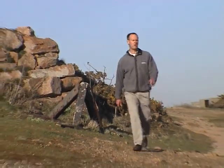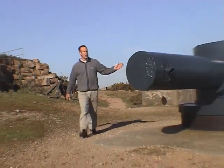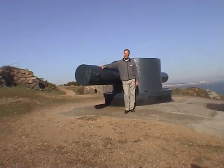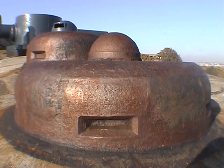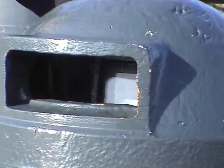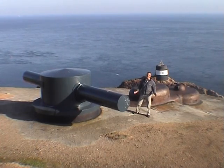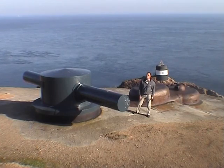When you leave the command bunker, one of the first objects you'll see is this. A huge rangefinder turret. Inside here, this instrument helped the gunners work out how far away their target was. Directly in front of this were two smaller periscopes which told them the direction the target was travelling in. And during the war, this whole area was camouflaged with branches and foliage, making it virtually invisible from aerial reconnaissance.